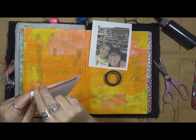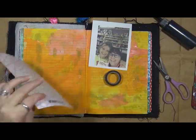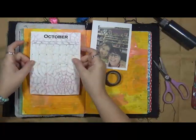I love her free nature spirit of just going for it. She doesn't stop and check herself. She doesn't have that inner critic yet.